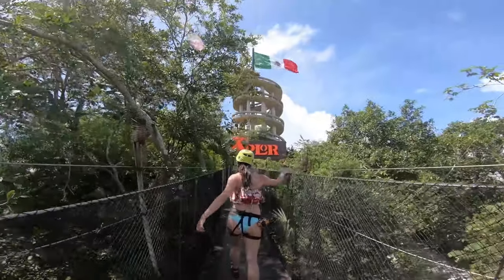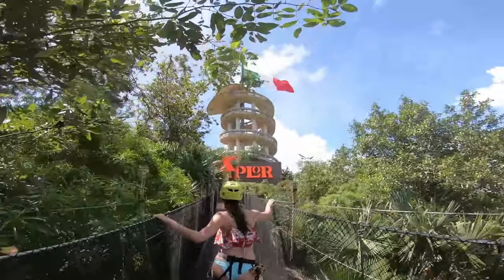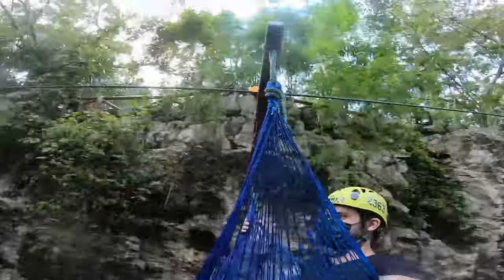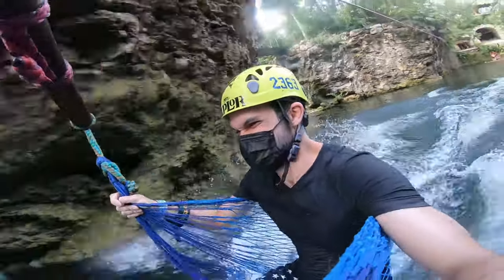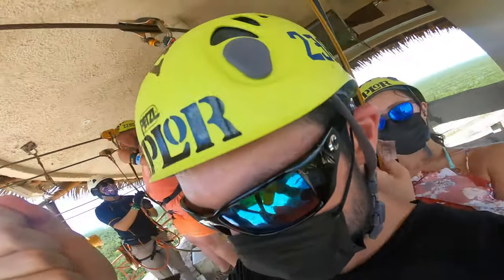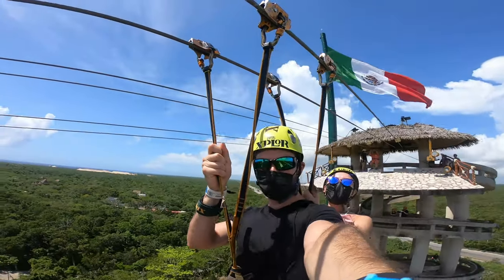Welcome to Xplor Adventure Park in Playa del Carmen, Mexico. Today we're going to be walking you through Xplor, the ziplines, the ATVs, underground caverns, and everything else that Xplor has to offer to tell you if it's worth paying the money. Let's do it! Alright, so the ziplines are the first activity that you do at Xplor.